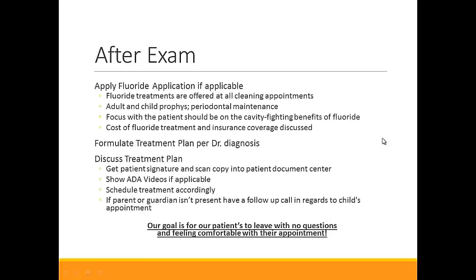We then formulate a treatment plan based on the doctor's diagnosis. We discuss the treatment plan. We get a patient signature and scan a copy into the patient document center. We show any other American Dental Association videos that we know would benefit them. We schedule treatment accordingly, schedule while you have them there.